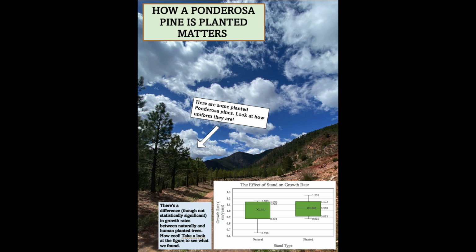We are three Colorado College students currently in an introductory ecology course. I'll be giving a quick description of our research.